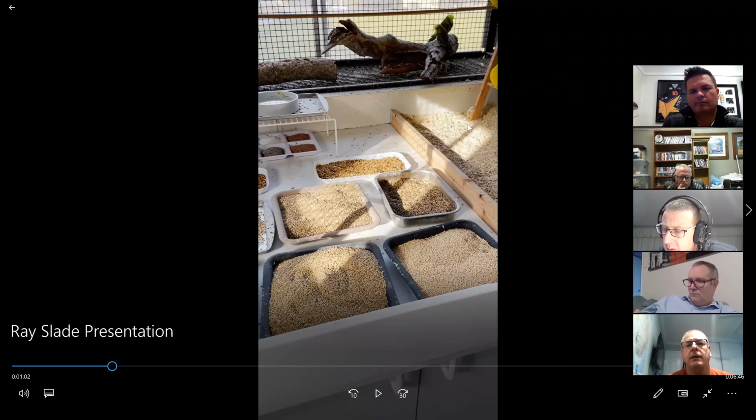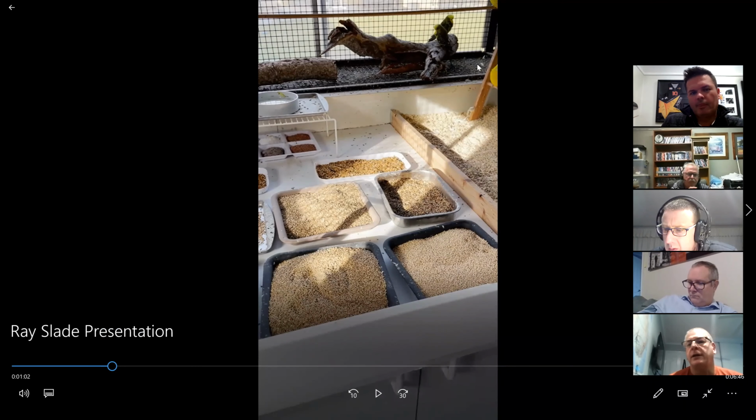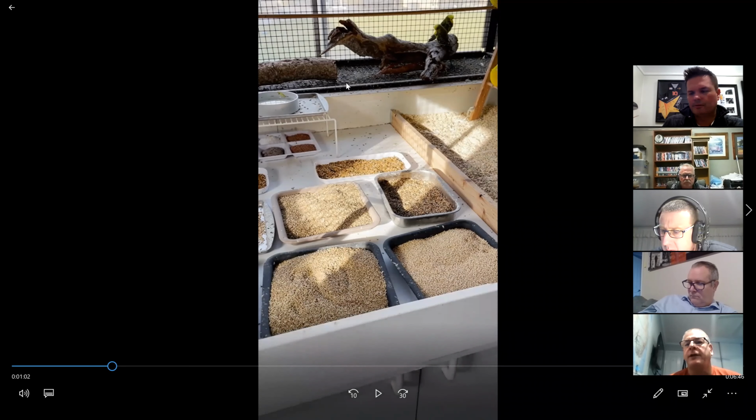And what do you have down on the floor over here? Is this sawdust? Yeah, it's wood shavings. Okay. Which are under the perches. And this area that you've got over here where the branches are, the pop-out, how do you go about cleaning that? It's got trays underneath it.